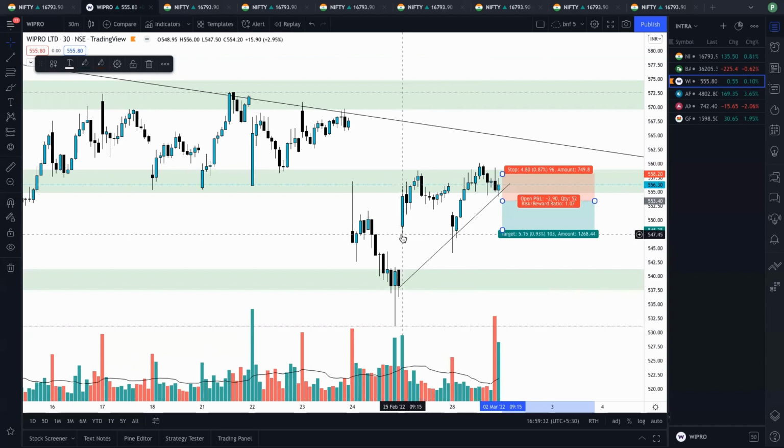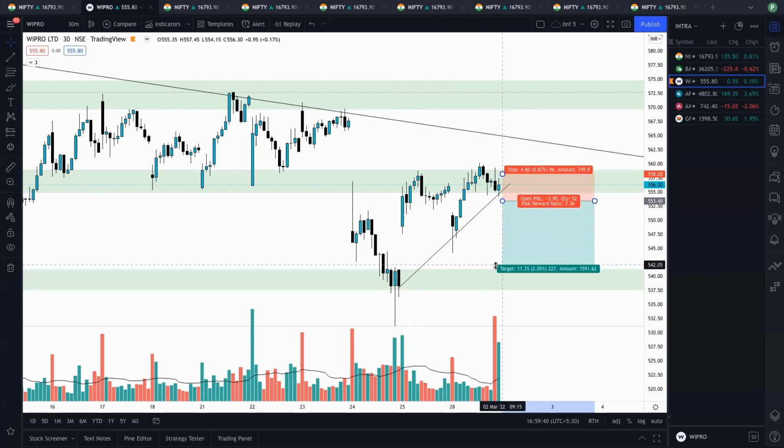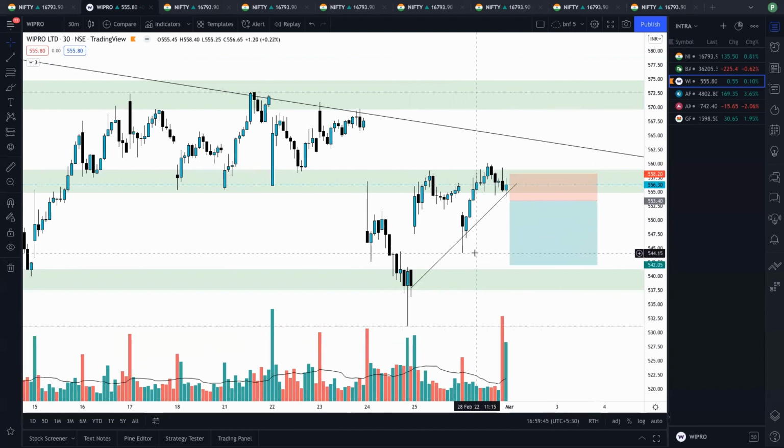First target would be the day low, as in the last day's support. You see, this was the opening. This was also an area where Wipro took support. So the first target could be this, and if you want to play it aggressive, your second target would be the gap filling, which is around 2%. In this case, you have a risk reward of 2.36.